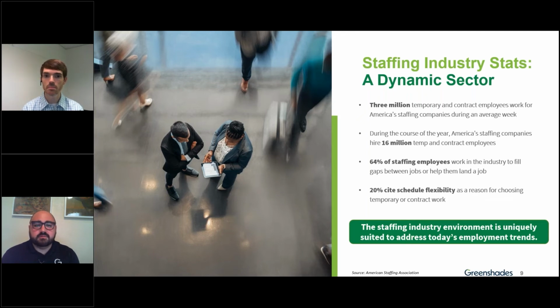64% of employees in the industry fill gaps between jobs or help them land a job, meaning that's part of what I'm talking about related to, again, whether it's quiet quitting or the transient nature of how they're treating some of these gig works or these staffing placements that they're landing today. And I'm sure every staffing organization in here is very familiar with that. And that's a giant challenge for them.